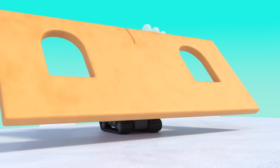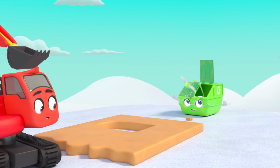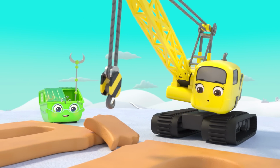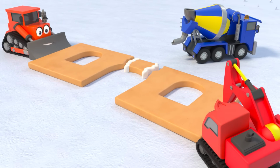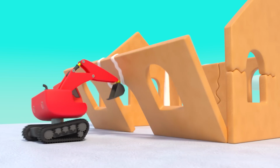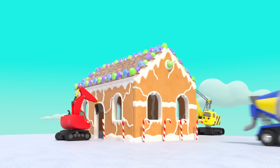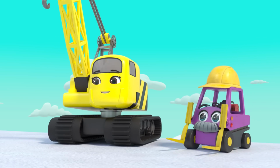Digley is lifting the next piece. Oh, no! Not again! Be careful, everyone! This is very tricky. The gingerbread keeps breaking. They're working as a team to glue the broken pieces back together. It worked! Wow! Look at that gingerbread house. That was great teamwork, everyone.